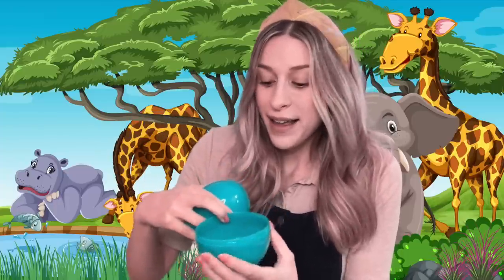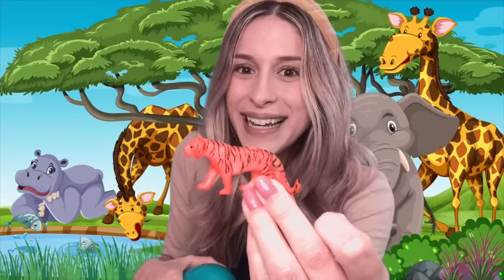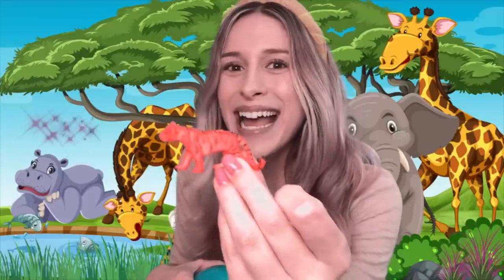Let's open up some surprise eggs. Inside the eggs are going to be some of the animals we learned about or sang about today. And I want to see if you remember what we call them. Are you ready? On the count of 3, I'm going to open the egg. 1, 2, 3, open. Do you remember what this is called? Yeah, it's a tiger.